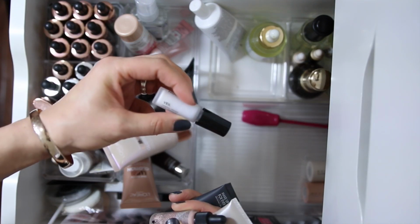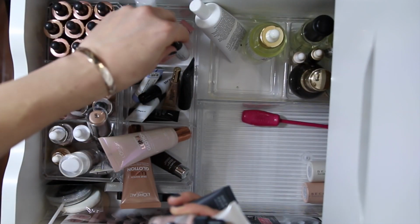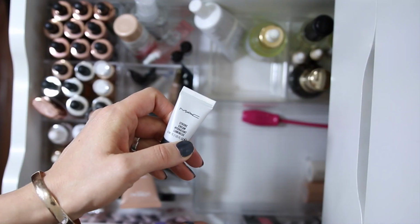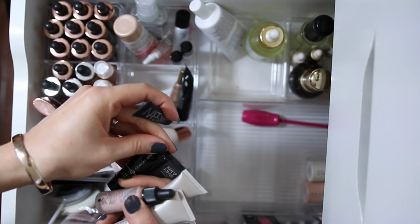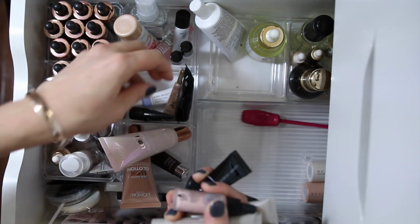This is the Mineral Primer Veil from Hourglass. I'm actually gonna keep this one. I have two of those. I'm gonna keep both of those. I'm actually gonna keep the MAC Strobe Cream. I do like that. Giorgio Armani Fluid Sheer I'm getting rid of. The NARS Pro Prime I'm getting rid of.